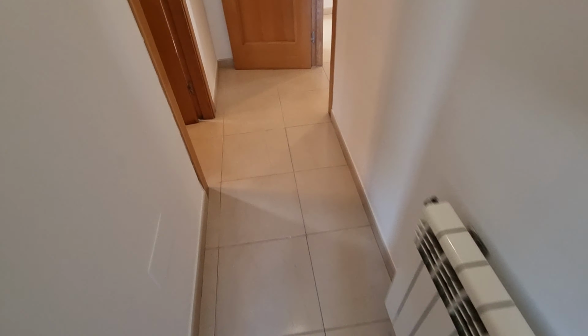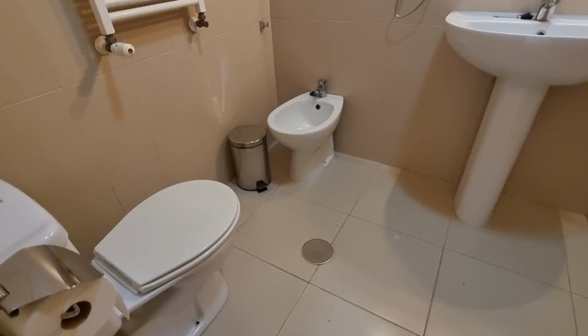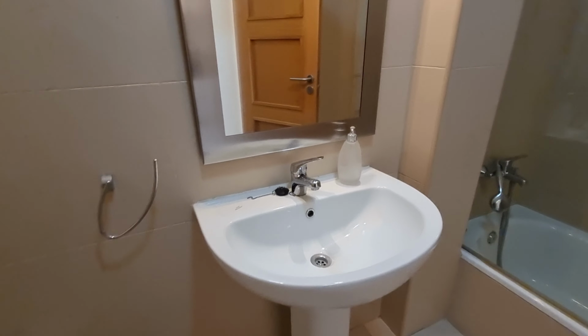All right, out of the master. Turning right again, so we're back in the same hallway. To the left is a nice big bathroom here. Okay, so again, it's all the original fittings, but everything looks in very good nick.